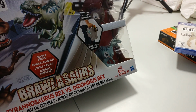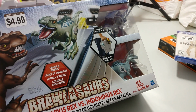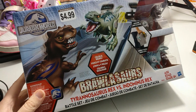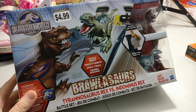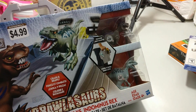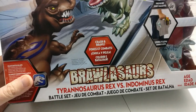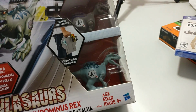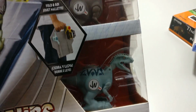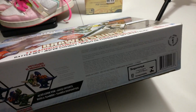I'll probably sell it on eBay. There was a listing on Amazon. There's no sellers on it. I found one of these that sold for about $125 sealed on eBay. And right now there's just not a lot of listings for this new. In fact, I don't think there was any for the Indominus Rex and the Tyrannosaurus Rex, which seems to be the best version of this. Like, I think he was selling for like $45, $60 just him alone. Some of these little figures are selling pretty well.